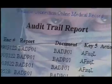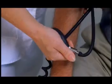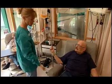I believe that this on-demand strategy is really going to improve healthcare, and that's what it's really all about, is saving lives and giving the physicians access to the information that will help them save lives. I'm excited about my decision to adopt BlueWare. I think it was probably one of the best decisions we've made and probably one of the most successful project implementations at Genesys. When I sit down with physicians, they're excited about it. This is the first time they've come to me with enthusiasm and said, you know what, that product helps me deliver better patient care.